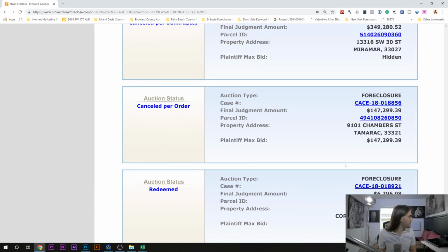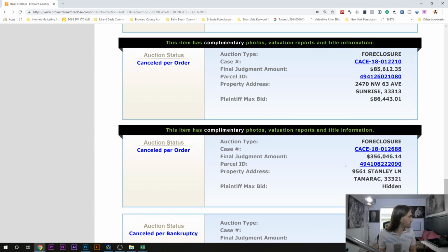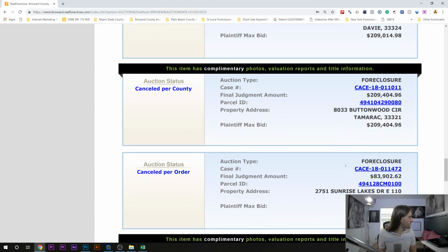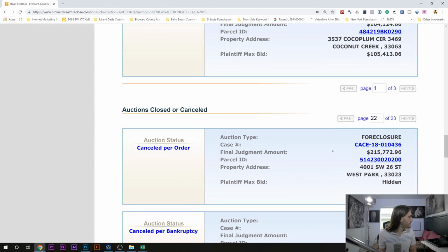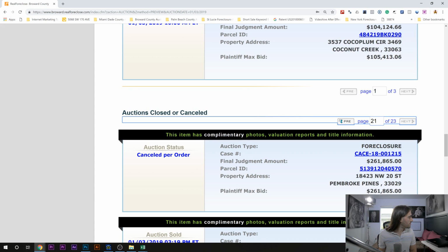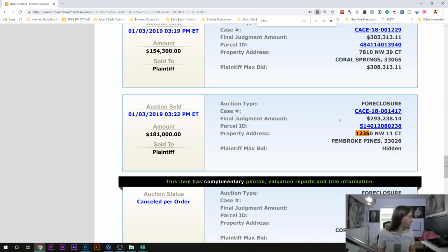Where was that? 1, 2, 3, 5. Where's 1, 2, 3, 5? The auction's moving so fast, it's sometimes hard to keep up. Oh, here we go. So the plaintiff won. This one actually didn't go to a bidder. No one was bidding, and it looked like they were going to bid up to $293,000.